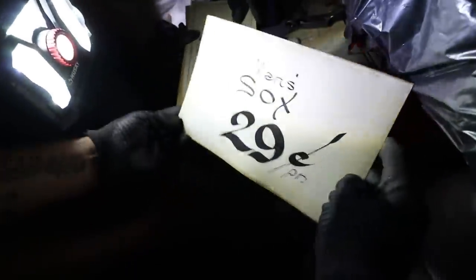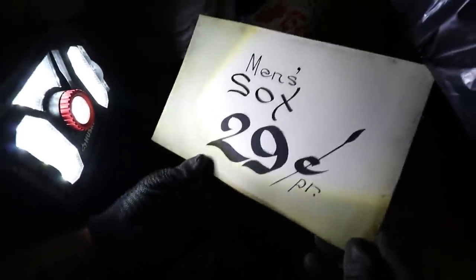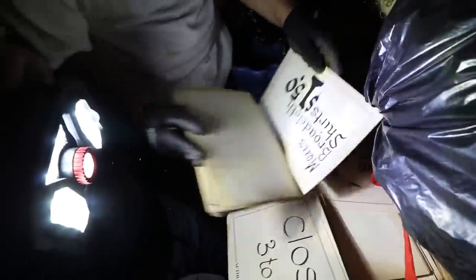So this is old convenience store signs. Like, men's socks, 29 cents each. Men's silk and wool socks were 75 cents and a dollar. Arthur. There's an old clothes sign right there. Arthur Asher. What is that? KB shirts. Dude, this is probably stuff that people who collect vintage stuff, like shirts, would want.